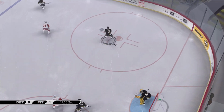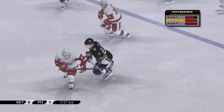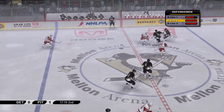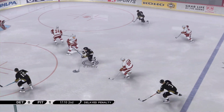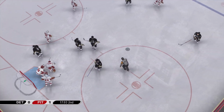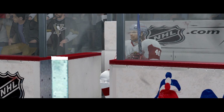The penalty is over and both teams are at even strength. From Whitney, over to Crosby. Oh, what a chance for Pittsburgh now. They clear the puck. Passes it to the right wing. Zetterberg is going to be getting a penalty once play stops. Broken up. Oh, baby, he breaks it up beautifully with that poke check.